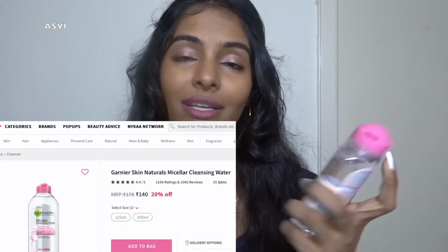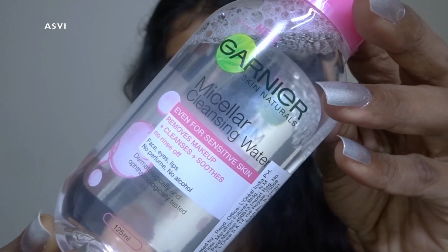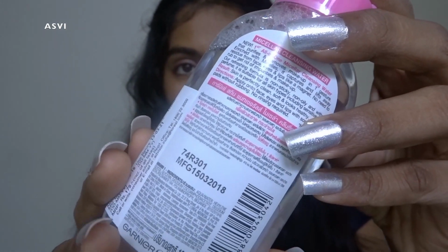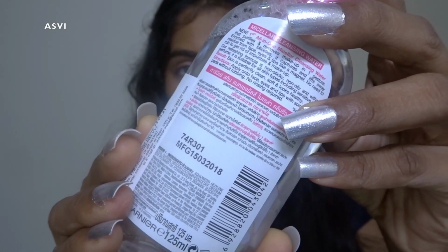So next one I got is a hyped product on YouTube, Garnier Micellar Cleansing Water, and it is perfect for sensitive skin. It removes makeup, cleanses, and can be used on face, eyes, lips, and there is no perfume, no alcohol. It is dermatologically tested, and it retails for 175 rupees for 125 ml.